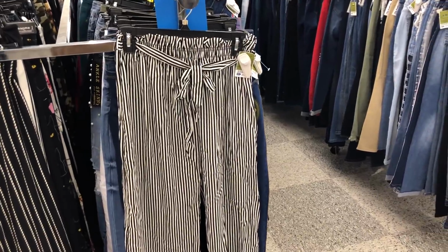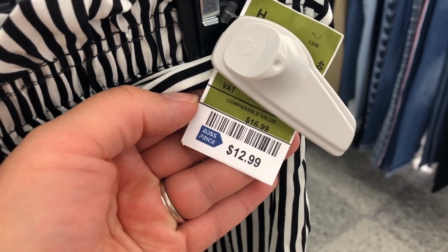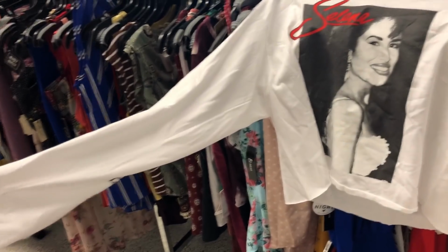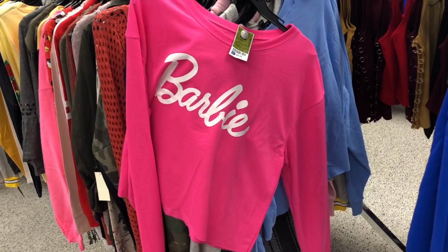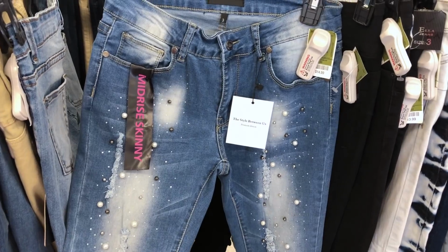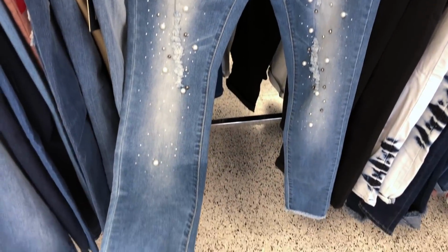There's one section that I love looking through when I'm at Ross, and that is definitely their clothing. They have amazing fashion pieces and their prices are unbeatable. They have really cute crop tops and graphic t-shirts, very trendy and Instagram worthy. So if you guys are looking for those kind of tops and you have a Ross near you, definitely check out their clothing because their prices are great and also the quality is amazing. I have found some really nice gems at Ross, so I definitely recommend them.